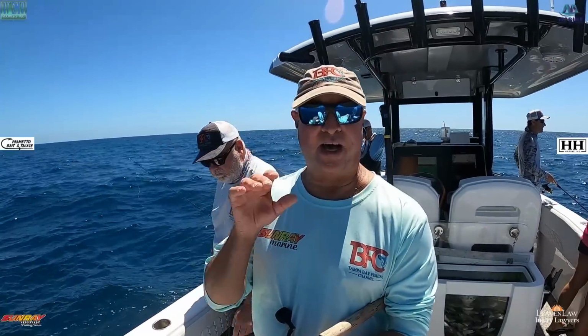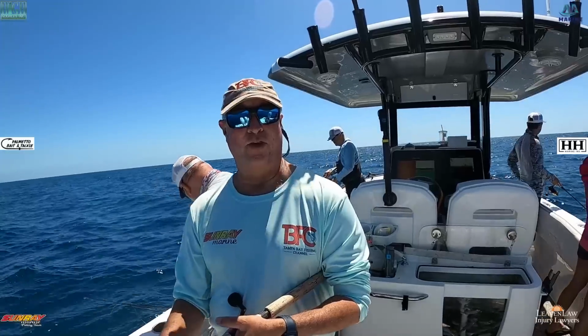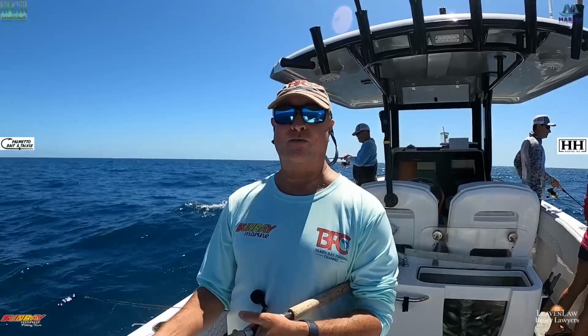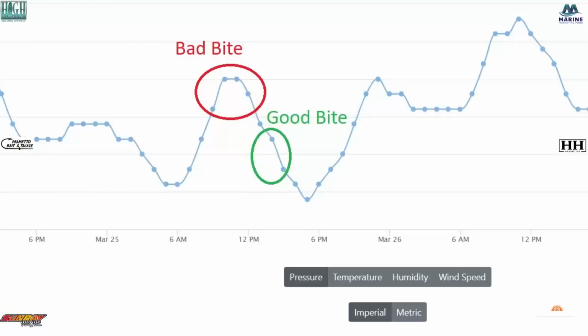It squeezes, puts a lot of pressure on their stomachs and makes them feel like they're full, they're bloated, and they don't want to eat very well. So I think that's what we're fighting right now. When I get back, I'll have to take a look at the barometric pressure for today and see what the changes were.